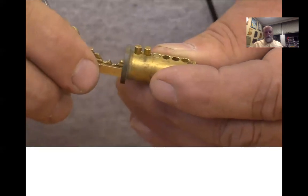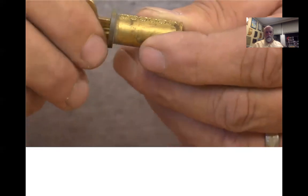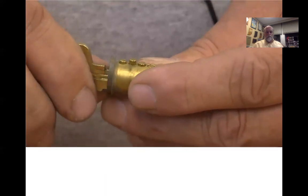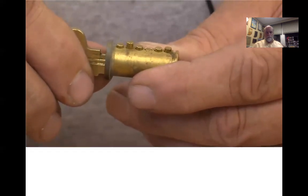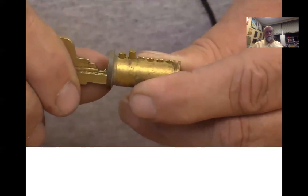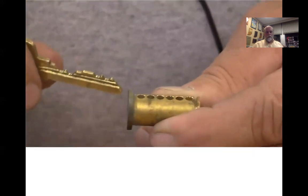You want one with lots of pins. As you put the key in, you can see the pins go up and down. And then when the key is all the way in, it is flush, and then the lock will turn. If you put a key in that's not been cut for this, you'll have pins that stick up like that and won't let the lock turn. If it's not the proper key, the pins stick up and down and are not flush.